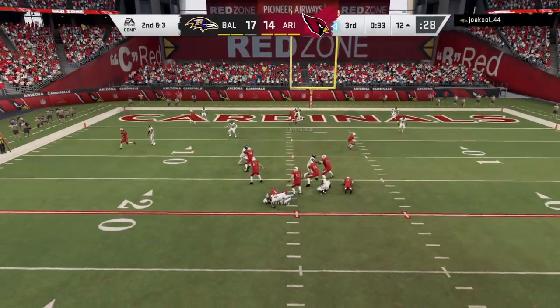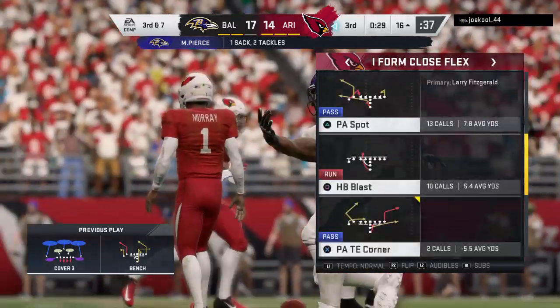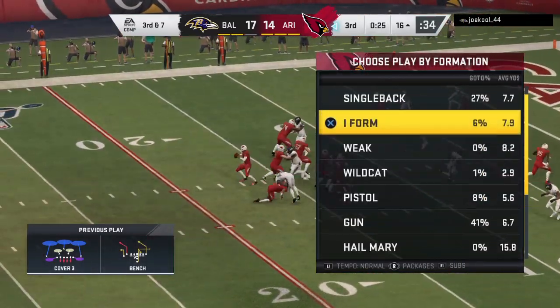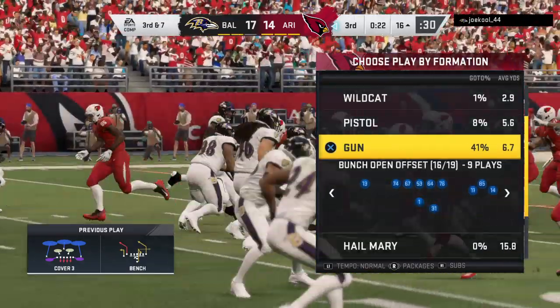Throwing on 2nd and 3. Murray. And he's going to be taken down, sacked back around the 18-yard line. Michael Pierce, in all of his 340-pound glory, gets the sack. At the 16-yard line.